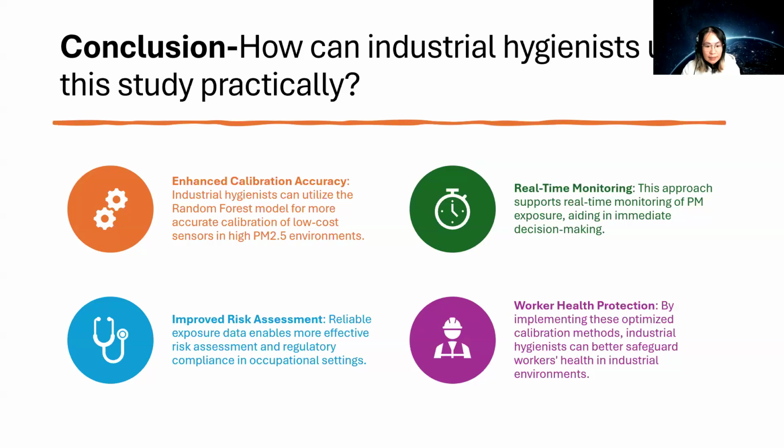By applying these calibration techniques, industrial hygienists can support real-time monitoring of PM exposure, which enables improved decision making. And real-time data is crucial in dynamic environments where PM levels may fluctuate rapidly, allowing for timely interventions. It is also helpful to improve risk assessment. With more reliable exposure data, industrial hygienists can conduct more effective risk assessments, ensuring compliance with regulatory standards. Besides, this data accuracy is especially valuable for long-term health risk evaluation, helping organizations maintain a safer work environment.